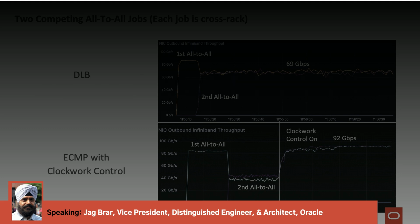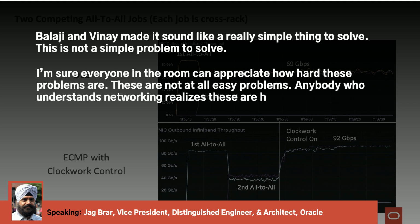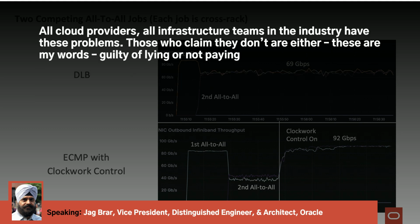And I'll make a couple other observations. Balaji and Vinay made it sound like a really simple thing to solve. This is not a simple problem to solve. I'm sure everybody in the room can appreciate how hard these problems are. These are not at all easy problems. Anybody who understands networking realizes these are hard problems. All cloud providers, all infrastructure teams in the industry have these problems. Those that claim they don't are either guilty, these are my words, of lying or not paying attention.